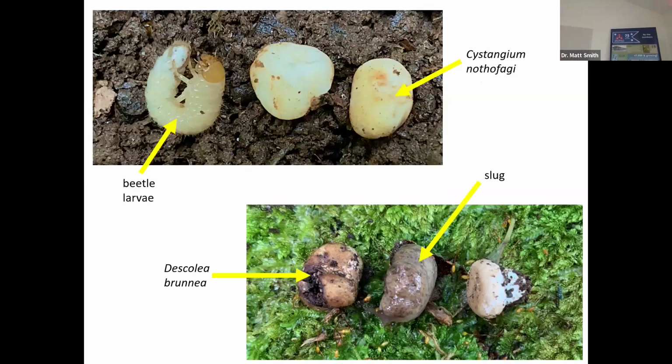And you're talking about a very dark, dense forest. Those things start looking pretty similar when you're under the understory. Here's a Descolia brunea, one there and one there with a slug. So I'm trying to convince you that there might be some visual thing going on.